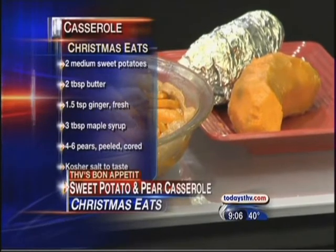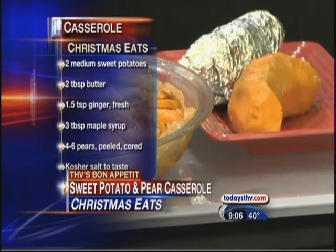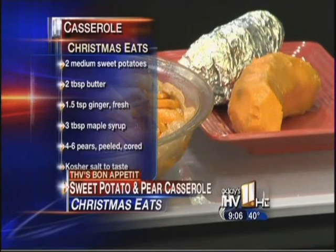A couple of years ago, it may have been a little harder to find, and it lasts in your refrigerator, and it's great for stir fry. Oh yeah, that's a good idea. You can buy as much or as little as you want, and keep it in the refrigerator. Okay. And obviously the sweet potatoes are involved.